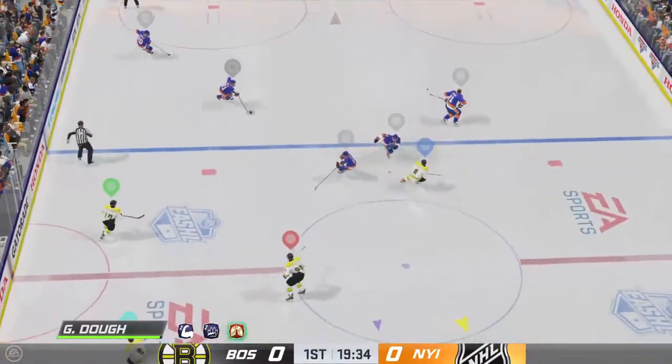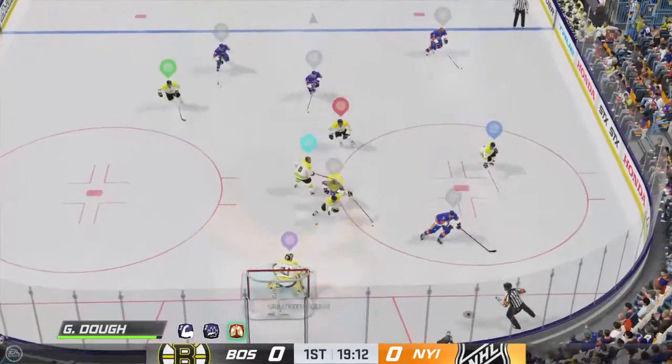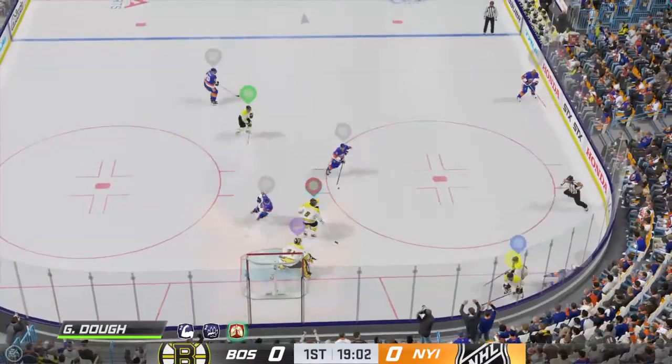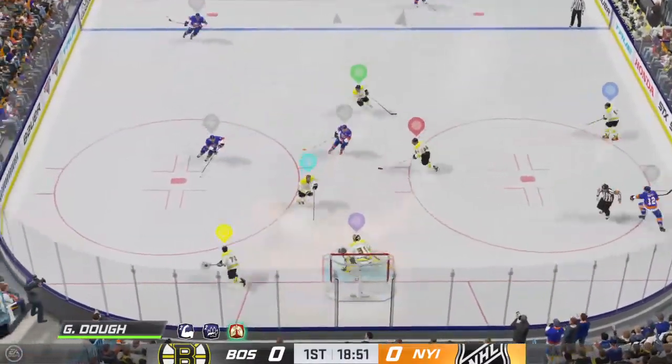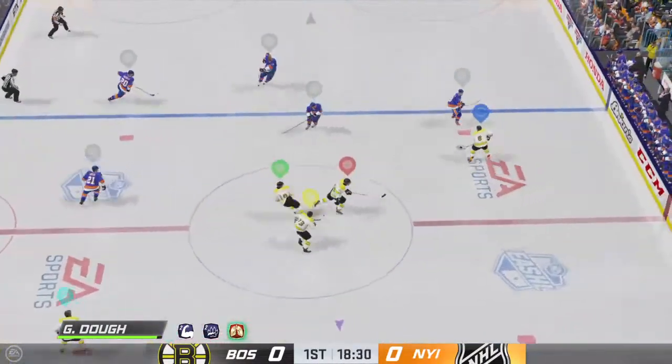Islanders take possession here on the opening draw, and we are underway. Takes control of the puck. Vancouver's gained possession along the boards. Sends a pass over.